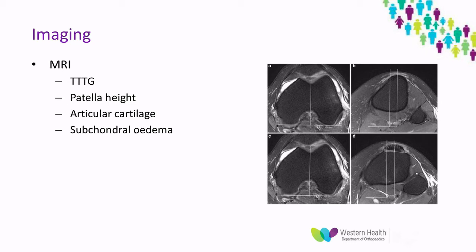An MRI, once again, is useful as well. You can do a TTTG measurement on the MRI. It's also useful to measure the patellar height, but importantly, you can assess the articular cartilage, as well as any other associated injuries with the knee, whether you want to assess the MPFL, or whether you want to assess the menisci as well.